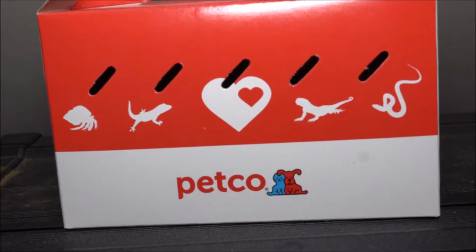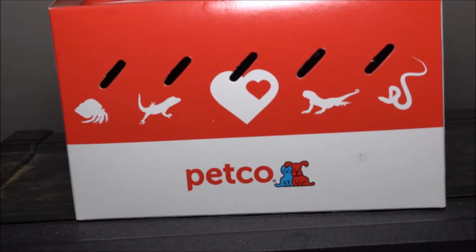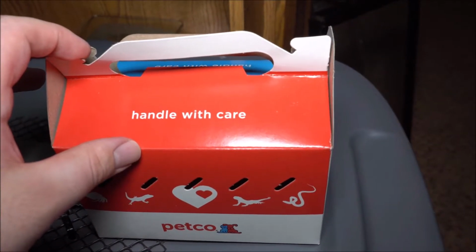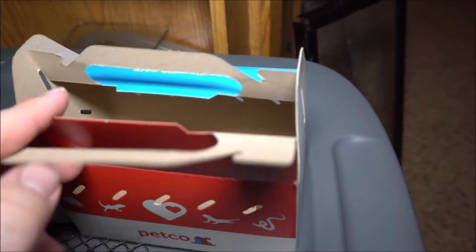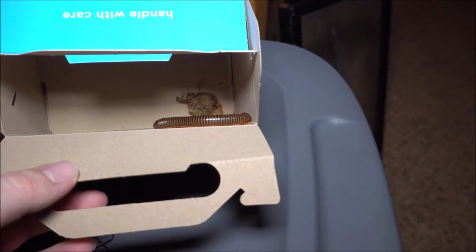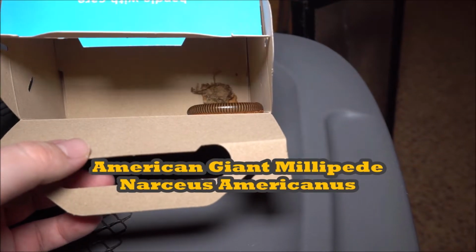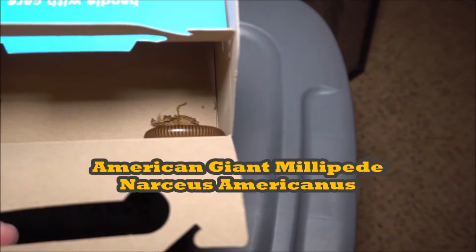Now, today is a significant day because we're going to reveal that this special creature is going to change and really shake up things inside the PA Woods and Forest community, especially with the group of animals it's going to be living with. There it is, the special reveal. This is a giant Narceus americanus millipede, which is found in the forests of Pennsylvania as well as all throughout the United States, at least on the east side.